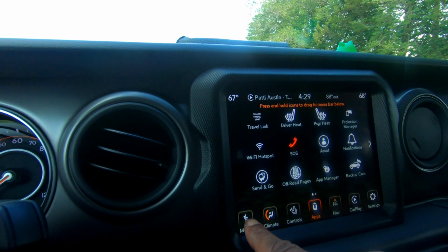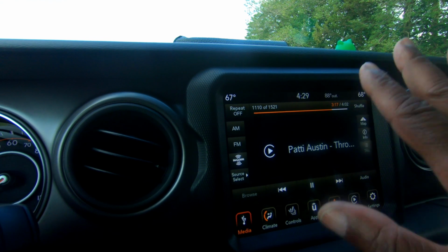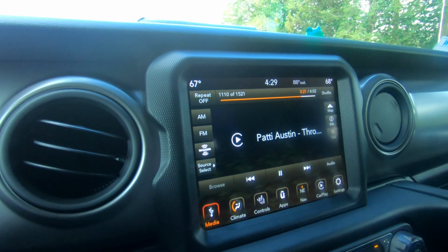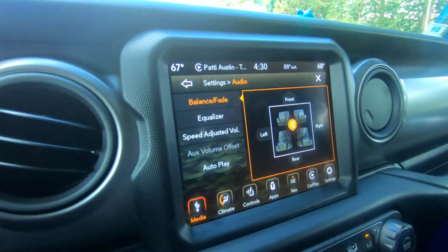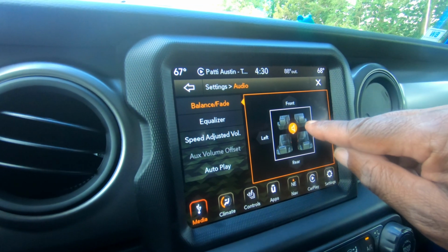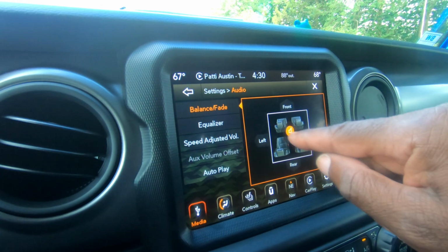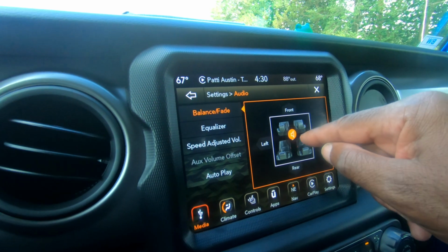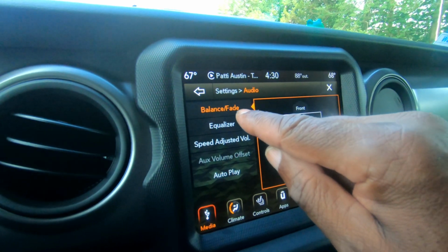And if we go back to media, I have again music playing from my iPhone. If I tick down this audio button here, that takes me inside here, and I can say bounce the sound out, left, right, front, rear. Right now it's set slightly to the front, just a little bit, not by a whole lot, but a little bit. And there's an equalizer.